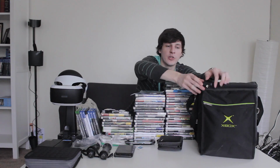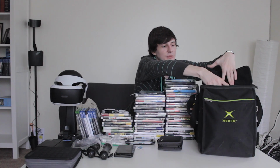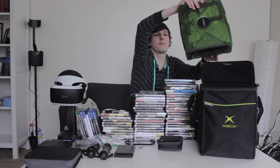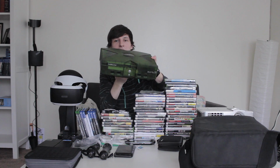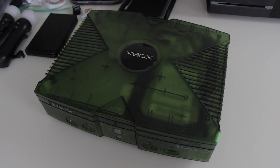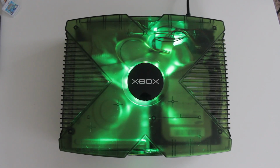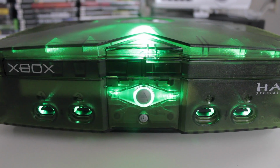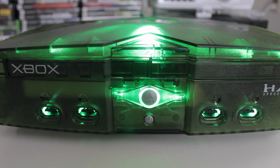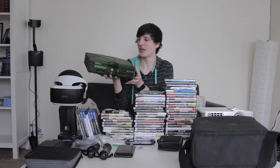And then last over here in this bag, we have an original Xbox, but not just any original Xbox. This is, and there goes the bag, the Halo Limited Edition Xbox, and not just any Halo Limited Edition Xbox. This is a modded one, so when you turn it on, it lights up. It's got custom emulators and stuff like that on here so you can play other games, and it's got a bigger hard drive. So I picked this thing up for 50 bucks, and I thought that was a pretty good score.